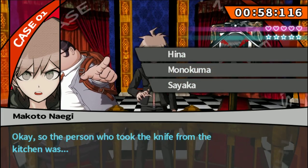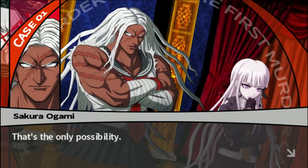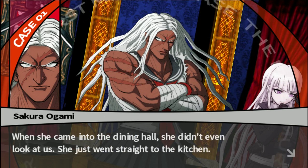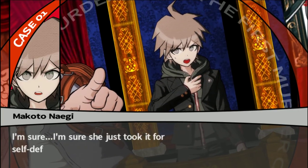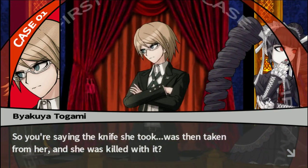Okay, so the person who took the knife from the kitchen was Sayaka, yes. I got it! Then, Sayaka is the one who took the knife? It would appear so. That's the only possibility. And thinking back on it, she was acting kind of unusual. When she came into the dining hall, she didn't even look at us. She just went straight to the kitchen. As she left, she said she just wanted a drink of water. But most likely she went to go grab the knife. And the person who took the knife was the victim herself. I'm sure she just took it for self-defense. So you're saying the knife she took was then taken from her, and she was killed with it? That's what it would look like, yes.